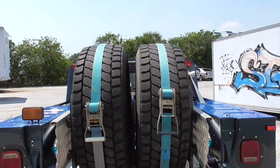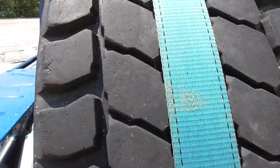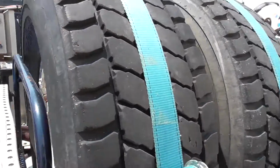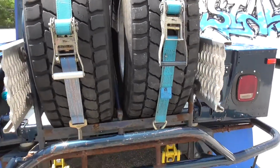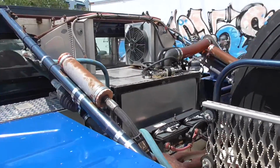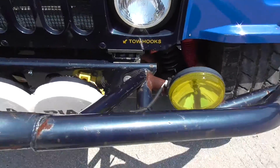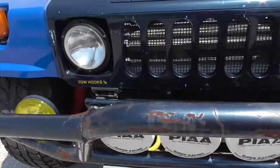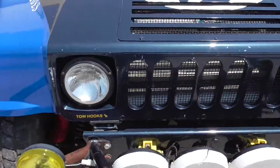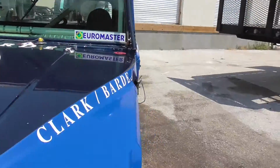And these are actually the original spare tires with the original ratchet straps holding them in. Can't even imagine what these have gone through being on the back of this thing, going through the desert at probably 100 or so miles an hour or more. Coming around the front here, you have the PIAA lights, the off-road lights. Everything works. The headlights, turn signals, running lights, even the cab lights up at the top work perfectly.